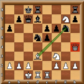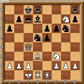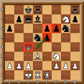If bishop takes, then you're just opening the h file for this rook, so you don't want to do that. So you've got to lose some time. Got to move the queen. So he offers a queen trade. Okay, so he's figuring, hey, I'll just go into this endgame, but black is just too strong in the center. Center is the most important part of the board. These pawns are going to be killer.